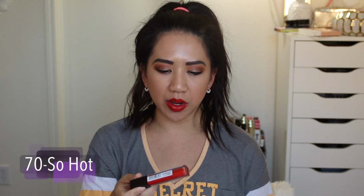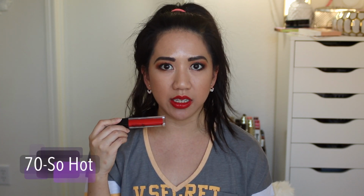So the bold colors that I purchased were these three. What I am wearing on my lips right now is number 70. So Hot. It's an in-between, an orangey red, is what you can see on my lips. So I thought these were liquid lipsticks, but when I swatched them, they're not. The formula of this is more of a lip gloss than a liquid lipstick.